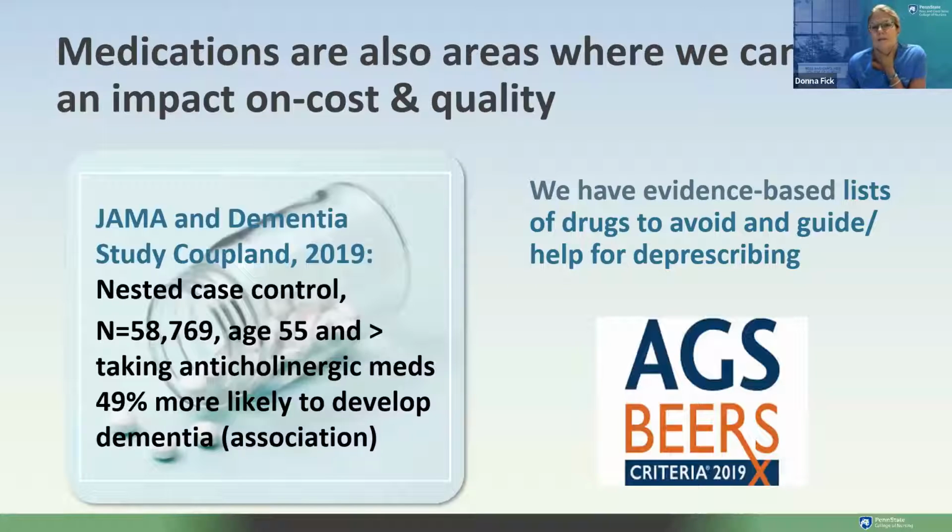And the other thing is that thinking about discontinuing medications is an area where we can make a big impact on the quality of care. Again, we have these evidence-based lists that I showed you. I want to point out this one study because it's pretty striking, and there are a couple others that have also found similar results. This was a study in 2019 of almost 60,000 older adults.